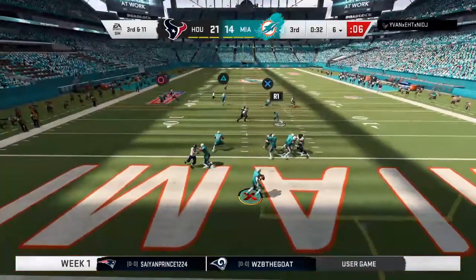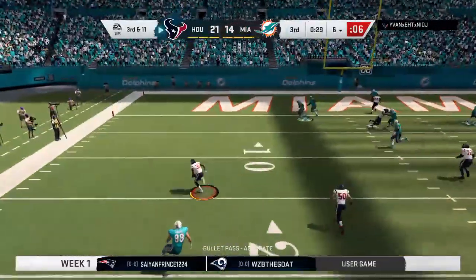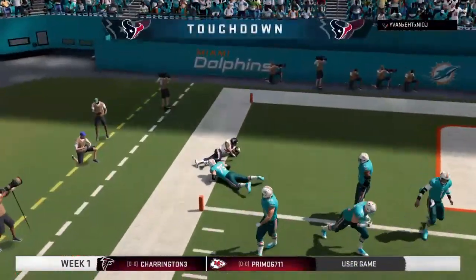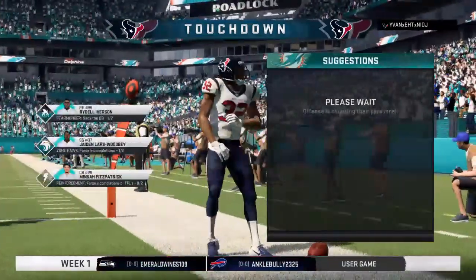The shotgun snap for Newton. Looking for Johnson, and it's intercepted. Lonnie Johnson picks it, and they will score a pick 6 for the Texans TD.